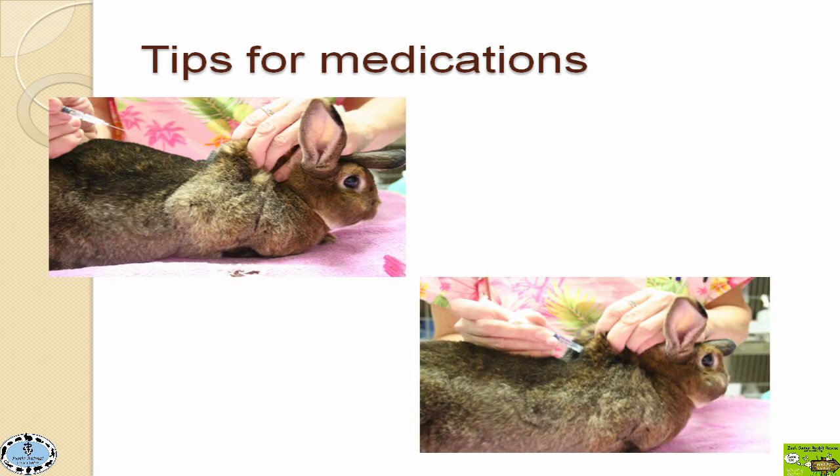So here's just a picture. We're tenting the skin. You can see we make a nice little tent, and then she's injecting at the base of that little tent of skin.